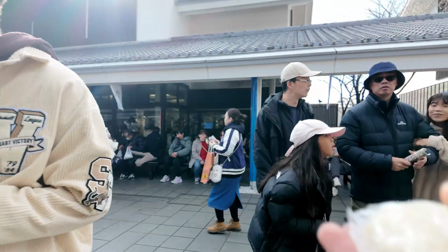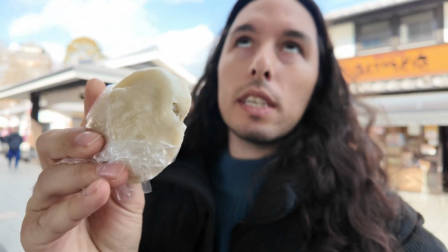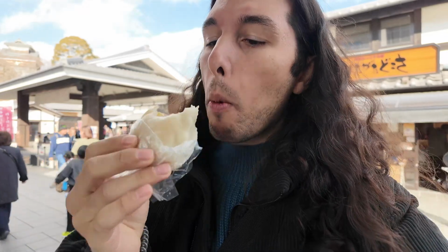Oh, it's warm too. Alright, so it's apparently sweet potato dango, and the outside is usually like a mochi kind of style, but I believe the sweet potato on the inside is like a Kumamoto style. Anyways, smells good. Let's give it a try. I'm shocked how much I really like this. The mochi is sweet, and then the sweet potato adds to it, and then there's a little bit of cream as well. Good job, Kumamoto.